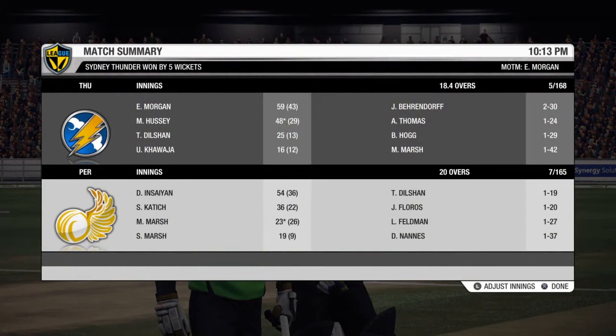Owen Morgan gets man of the match. Hussey probably should have got man of the match, but Owen Morgan obviously played alright as well.